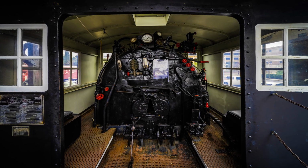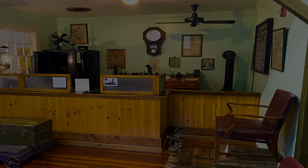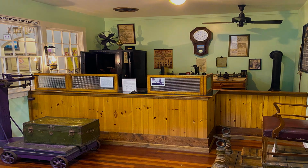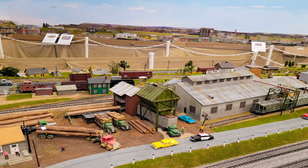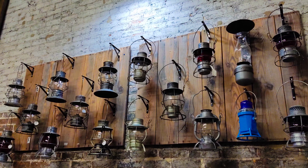Exhibits trace the growth of railways in Wilmington and explore the contributions of Thomas Edison, George Pullman, and others. Nearly 24 model trains travel through miniature towns and countryside, and the museum includes rolling stock and a century-old steam locomotive. Kids will like the train-themed play area.